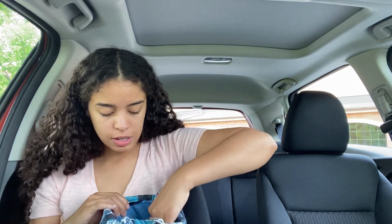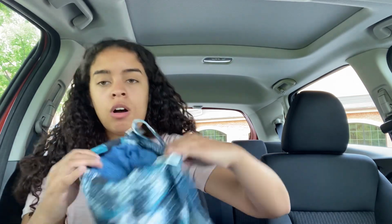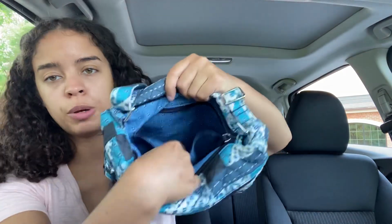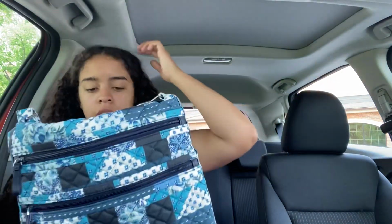And then on the inside, you've got one gigantic, and I mean gigantic, zipper pocket that goes all the way down to the bottom of the bag. That's like the biggest zipper pocket I've seen in a triple Zip Hipster. And then there are no additional pockets inside.